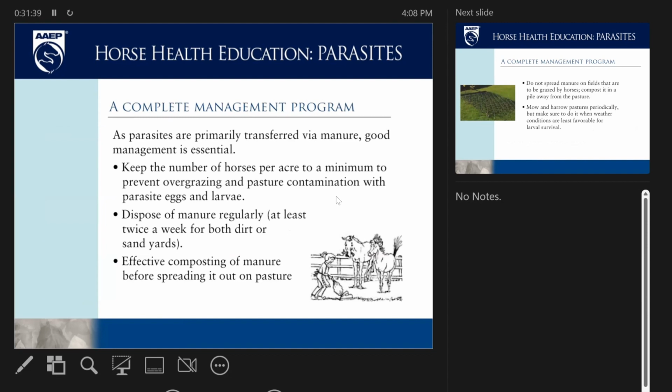All right, so really all of these parasites we're talking about today are transferred via manure, other than bots. So good management is essential. So too many horses on one farm leads to overgrazing, leads to pasture contamination, and leads to more parasites within the horse. So getting rid of manure regularly. So twice a week is typically enough to get rid of them.